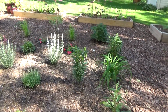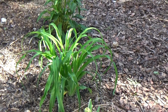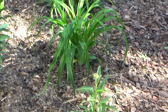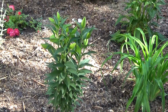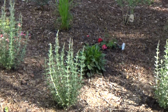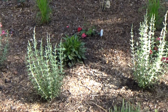They're all pretty common. Again, this is big daylily here, Nosferatu, if I'm saying that correctly. It gets a purple blossom. Another coneflower. And this is an oriental lily, but a smaller variety. And then I kind of did just a little hedge here with Russian sage. I think it's called Little Spire.